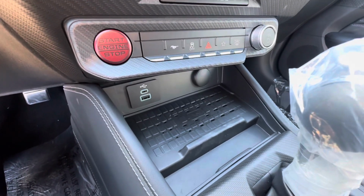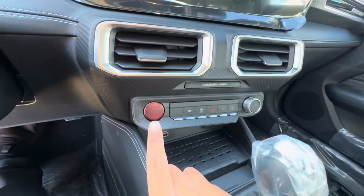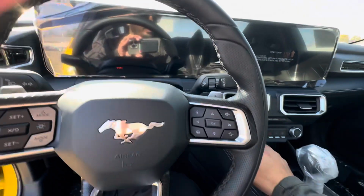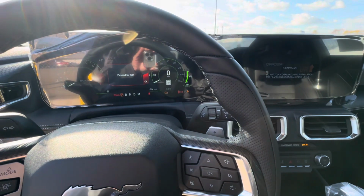Now we have the charging pad right here. You have only 5 buttons within the car itself, including the volume knob and the start button, which is right here. Airbag as previous car. The dual screens, I'm not a big fan. Show you guys how they look. Not a big fan of the screens.